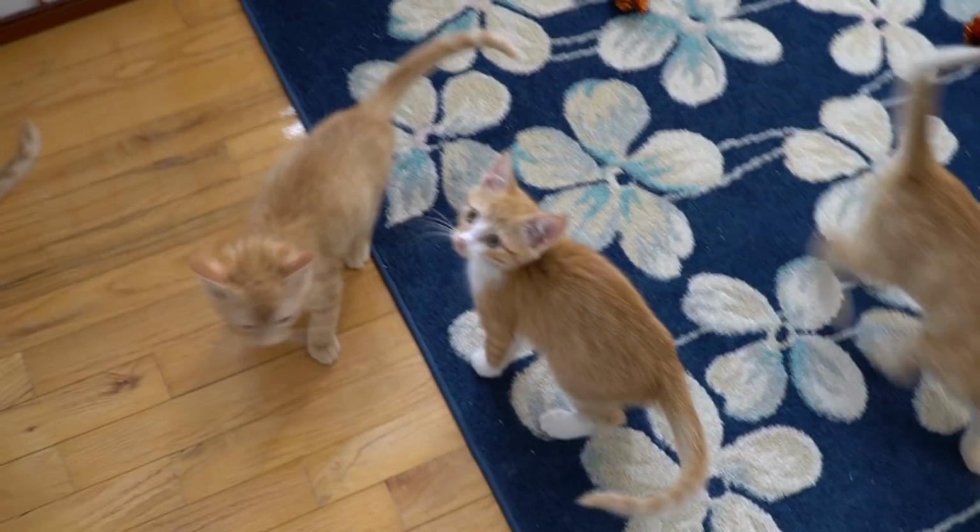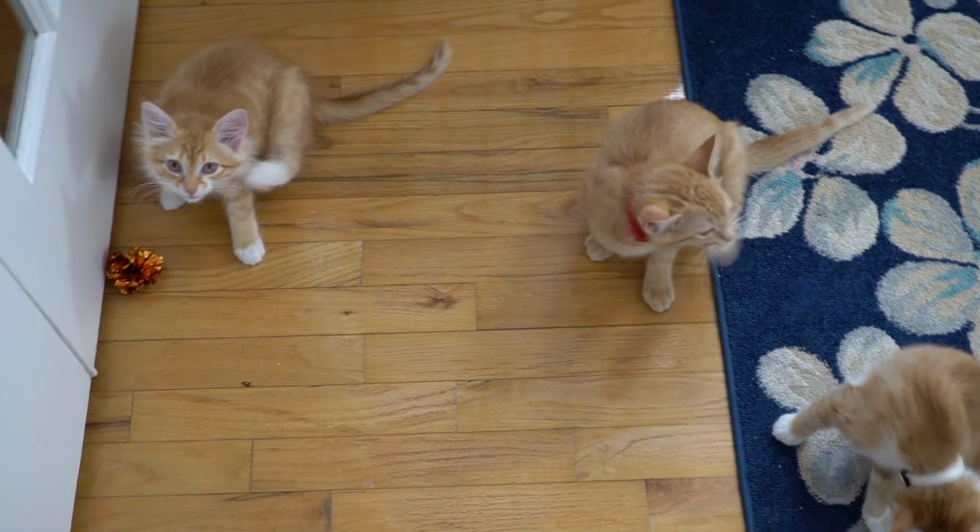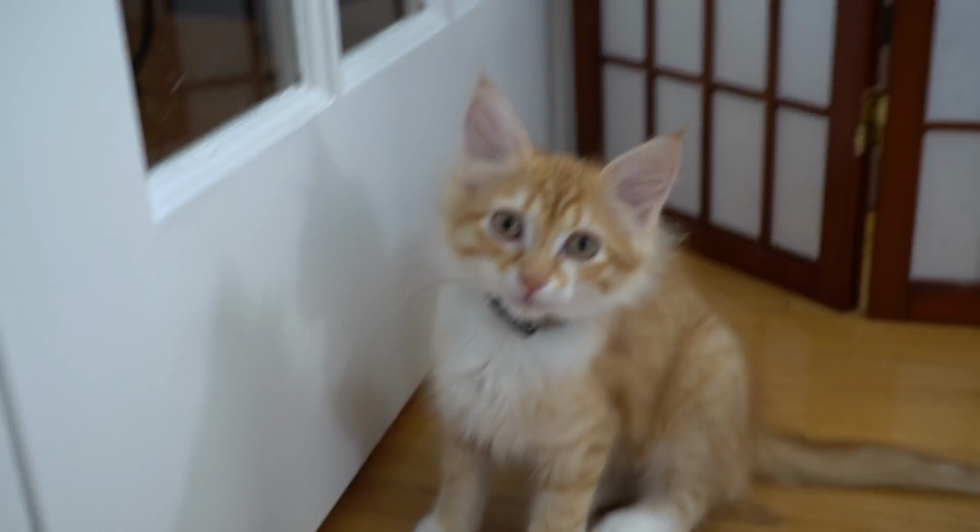Whoa, whoa, whoa. Hey, we're not going out. Well, one of them did. Wow, I don't know how much of that I caught on the camera, but I opened the door and these kids go zooming out the door. And normally I would encourage that. They probably all want to go out and play right now, and that's good.